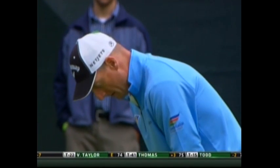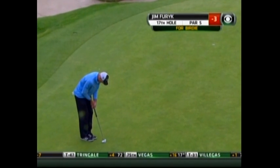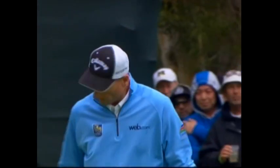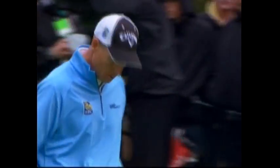It appeared that he went straight at the flag, and it's funny, he said yesterday, my experience here, and Jim Furyk's got plenty of experience here as well, is to make sure you don't always aim at the flags. Just get it in the right position on the green. Jim needs that for par to remain at 1 over today, 3 under total. 3 under's running 12th.